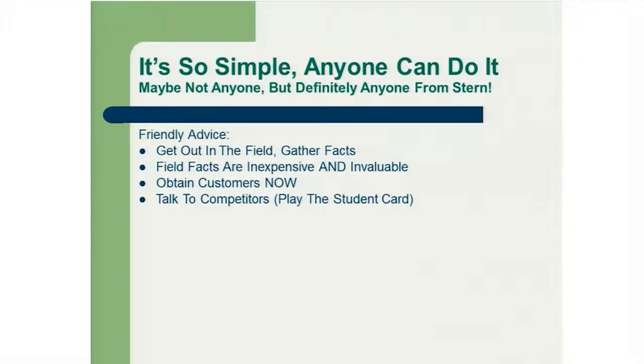And you have an advantage. Play the student card. Hi, I'm a student, I want to learn more about, and they're just talking. So if you don't talk to your competitors, if you don't have competition, your plan is not real. Okay, once you establish that you do have competition, if you don't talk to them and find out what their plans are over the next 3 years and what their secret sauce is, you haven't done your homework, you haven't done your due diligence. Right? So talk to competitors and play the student part.